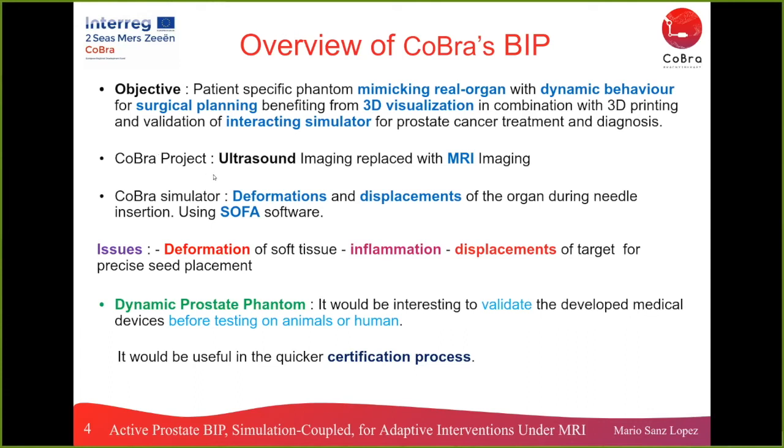So we're using the SOFA framework to calculate the deformations and displacements, since it's also a soft tissue. So we need to mimic the deformation that is provoked during these interventions. The problems, as you have been told, are that there is deformation of soft tissue, there is inflammation that occurs, and overall displacements of targets. And we need to approximate these displacements to have a precise seed placement.